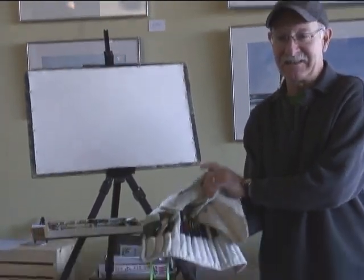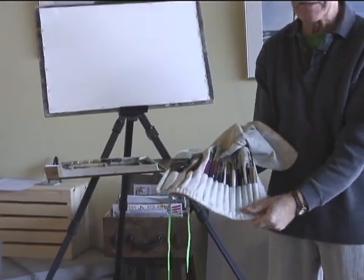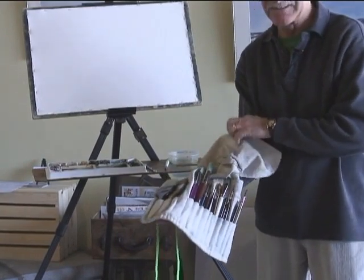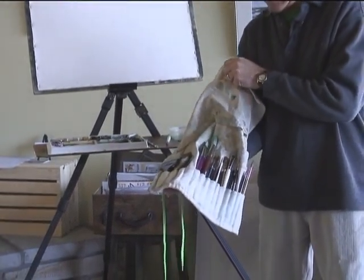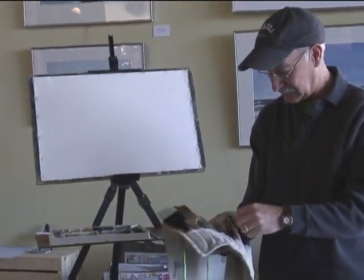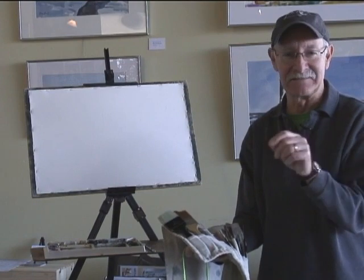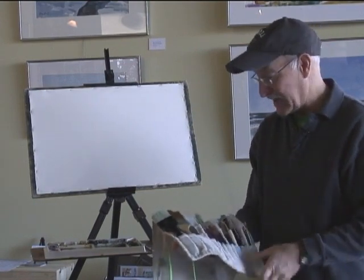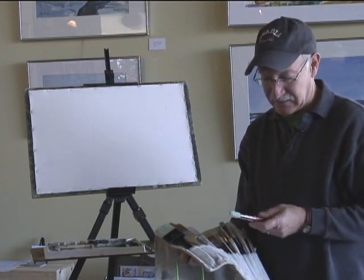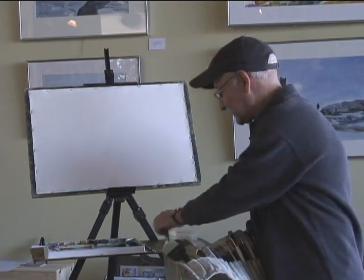I have my handy-dandy brushes here. My mom knitted this bag for me many years ago. So it holds all my brushes. And I use everything from a large 3-inch brush to smaller brushes. When I'm painting outside, I paint very quickly. I'm more of a loose painter, not into doing details. So I have large brushes, and this is a Goliath brush, which I like a lot. I'll probably use that today.